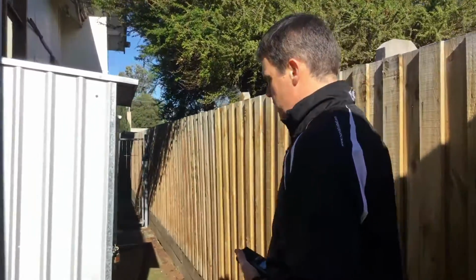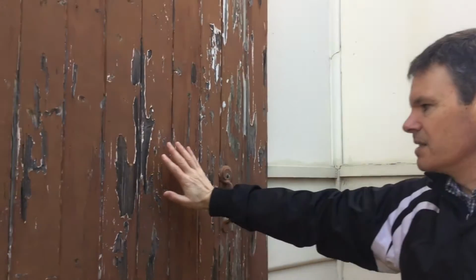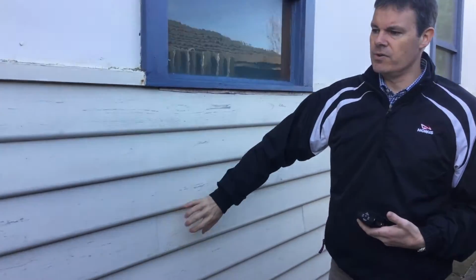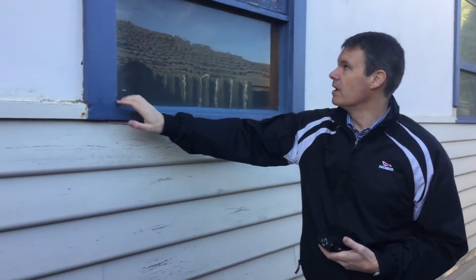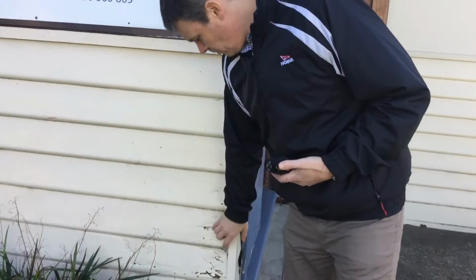Now this is the western side where we've got a couple of sheds here. This is one of the exits. You can see the condition of the door, just in really poor condition. We had these changed quite a few years ago. We've had to bog up some edges here. A lot more rot here.